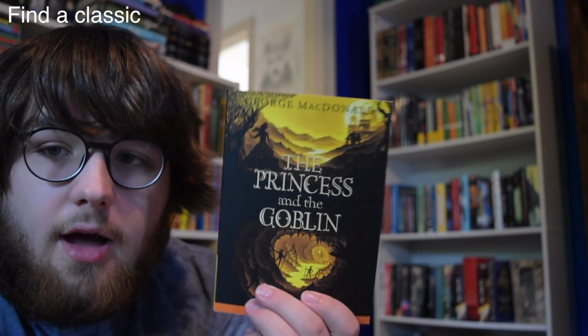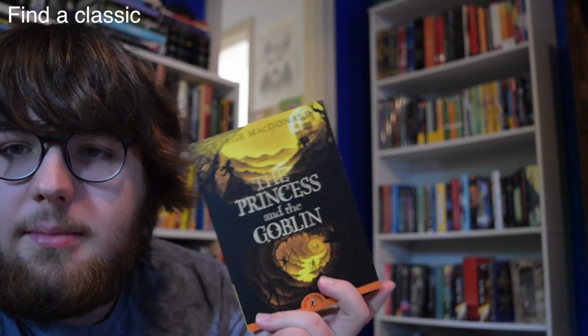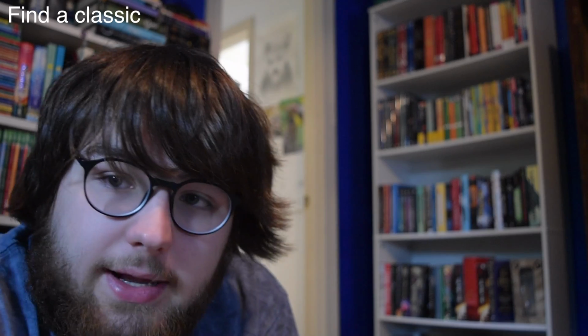Find a classic. That's easy. All my classics are up here. The Princess and the Goblin. That's an interesting one. I have only ever heard about it because it was in the Puffin Classics edition, and I like anything in that edition. I should read it.